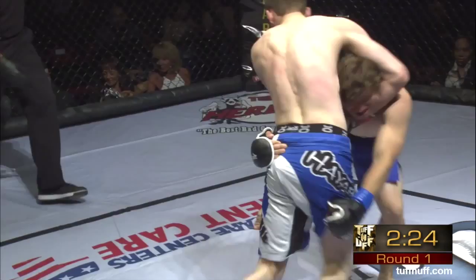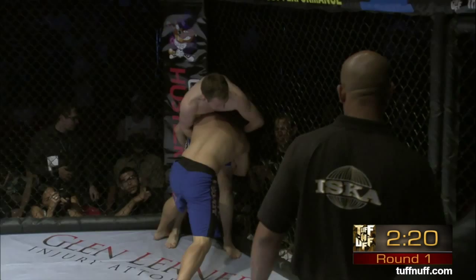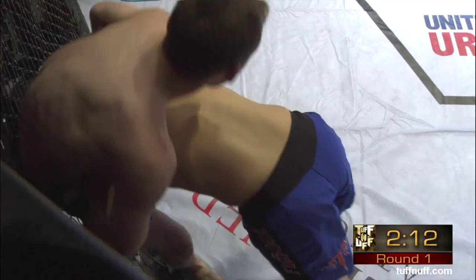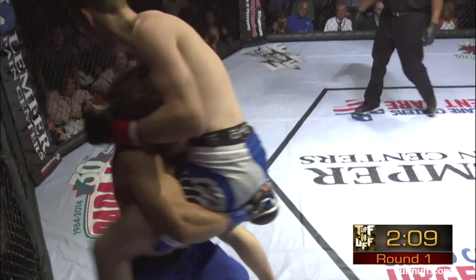Now these guys are swinging for the fences. Alvarado back working for the double. And he dumps Cretsinger in. He pops back up, though. Back to his feet, very nice. I think there's a little bit of a jack in a box, huh? He sure is. And he goes for a ride. Johnny Alvarado with the takedown.